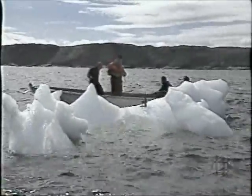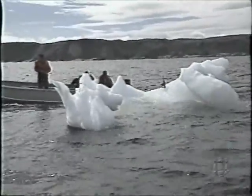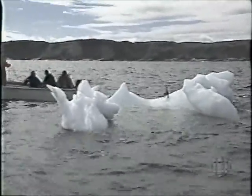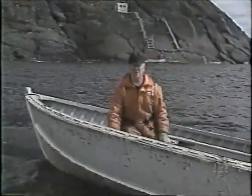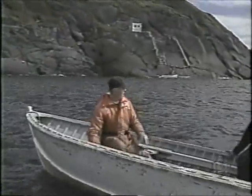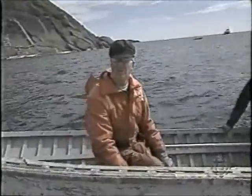Go ahead, Ed. This is a small berg, but we're going to try it because it's available. We have what we call our pendulum rope. We're going to hook that onto the iceberg, the ice anchor we just put in, and then we'll bring the big tug in and put the tow rope on it.